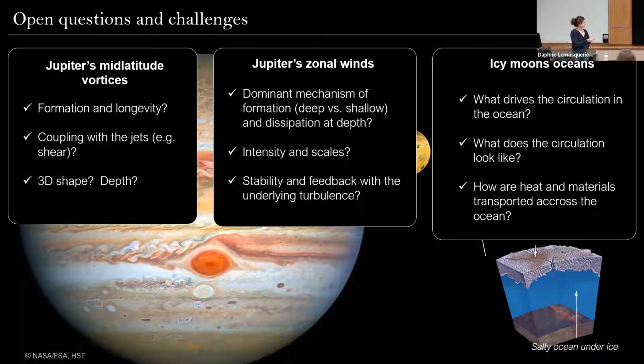And finally, regarding Europa's ocean, we're going to ask what drives the circulation in this ocean, what the resulting circulation looks like, and in particular, how the circulation transports heat and materials up to the ice.